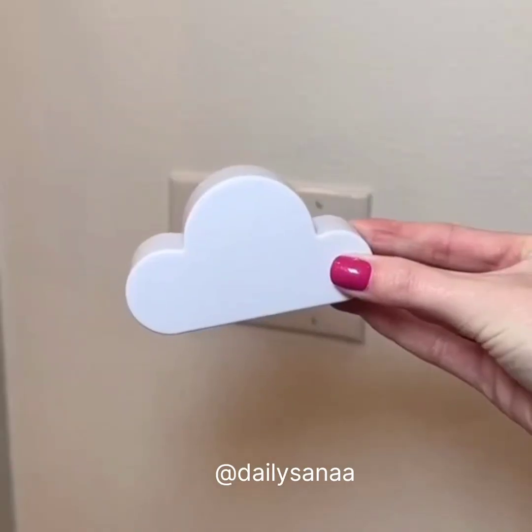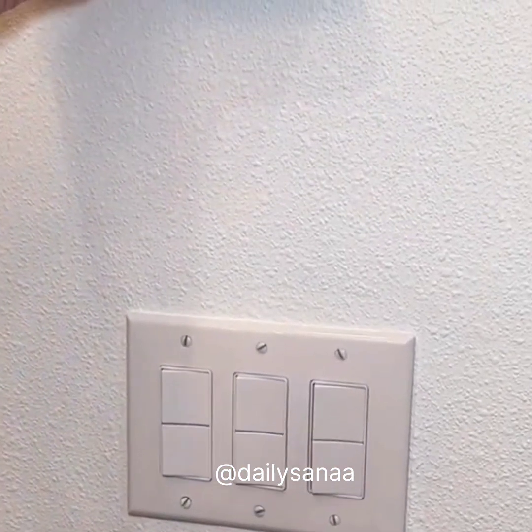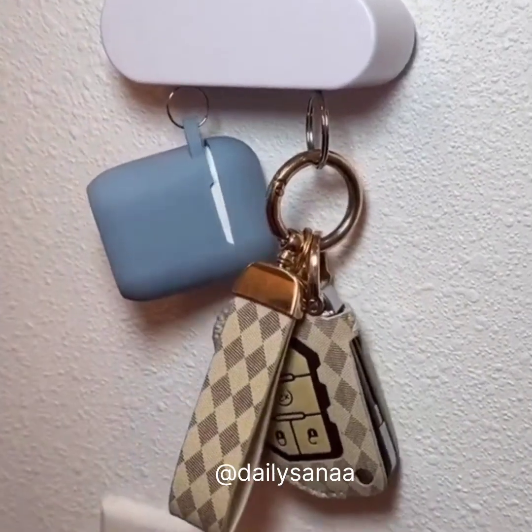Must have. I am always losing my keys and AirPods, and this cool cloud gadget solves that problem. Just stick the magnetic cloud to your wall and then you can attach your keys, AirPods, or anything else so you never lose it again.